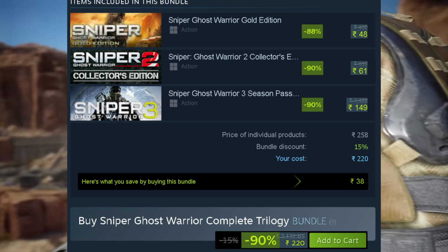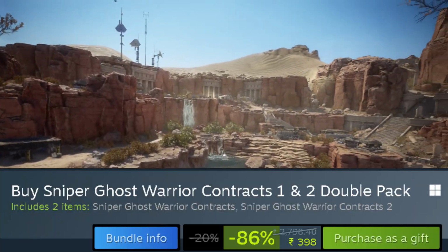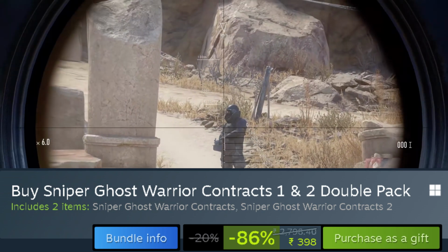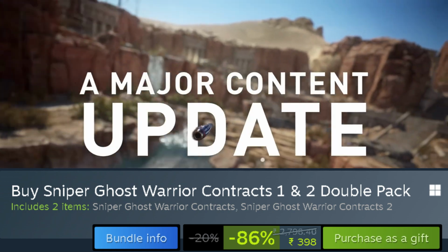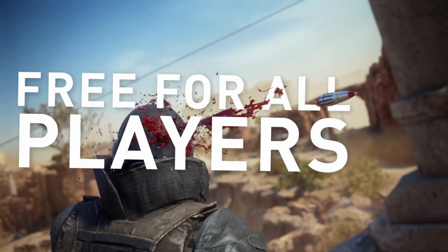So these games are the realistic sniping games which are available on Steam. The Sniper Ghost Warrior Contracts 1 and 2 double pack is available, not along with the Sniper Ghost Warrior. It is the dual pack, 86% off, 398, almost like $3 to $4. So I highly suggest you check it out. These sniper games are totally the cheapest deal available.